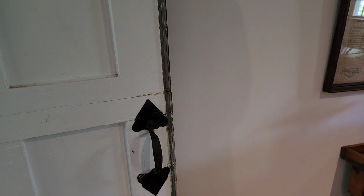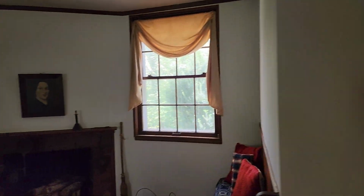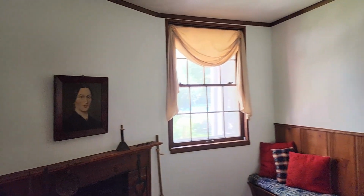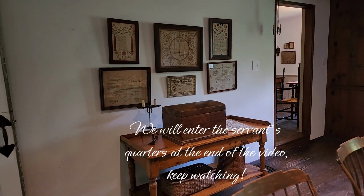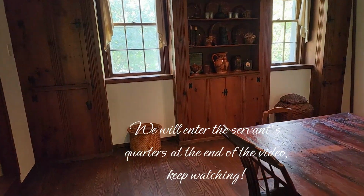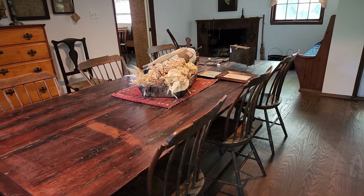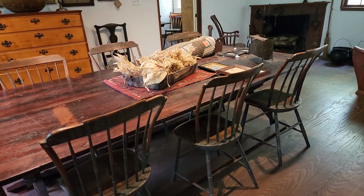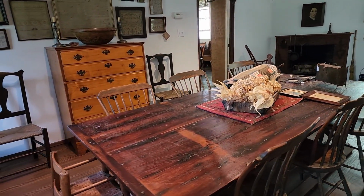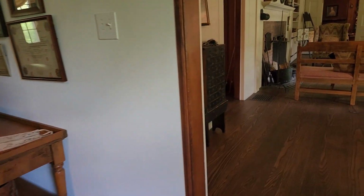Look at that handle there. This little side porch here. And then I'm trying to remember, maybe that was the area. So this home did have servants' quarters at one time. Look at those baskets. They are just stunning. This set of 6 gorgeous chairs came out of Connecticut. She bought them from a dealer in that area. I'll put the dealer's name on the screen as well when I have it and when I remember.